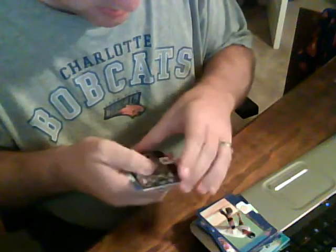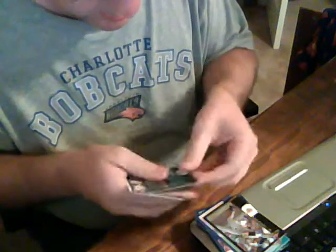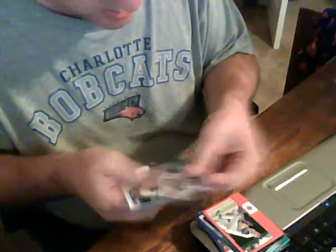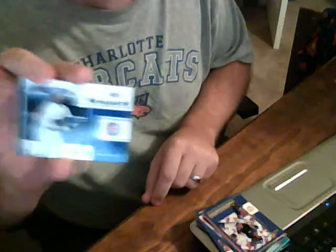Aramis Ramirez for the Pirates. Barry Zito, A's. Darren Erstad, Angels. Jorge Posada, Yankees. Maximum Impact. Another juicer, Sammy Sosa for the Cubs.